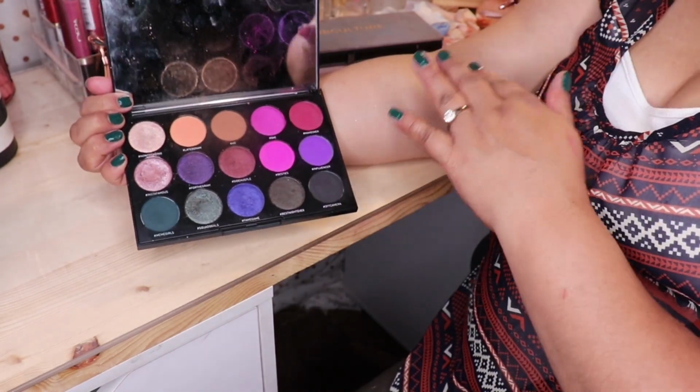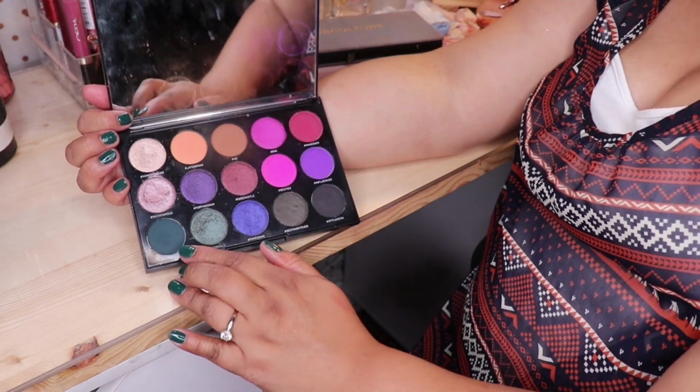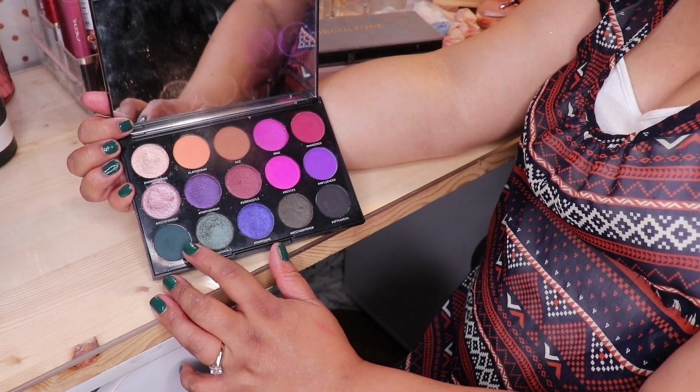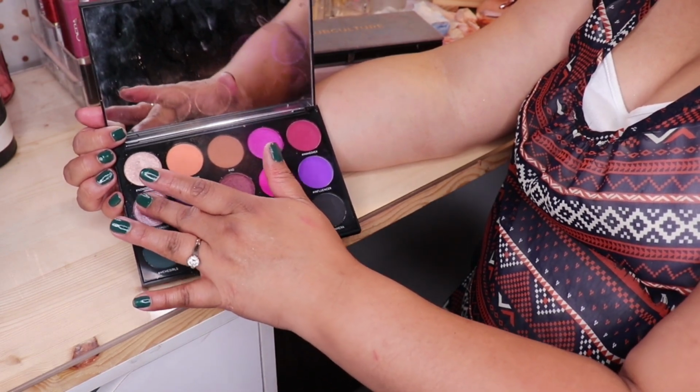I like all the shades in here. I haven't played a lot with these mattes here, but I played a little bit with the shimmers in here. I really like this darker, deeper, like green teal kind of shade right here. It's one of my favorite ones. I really like this pinky purpley one right here. It's one of my favorites actually of the palette.